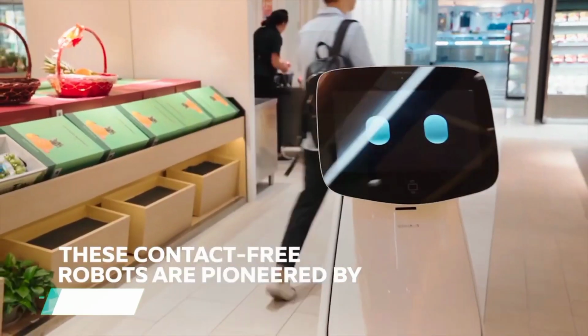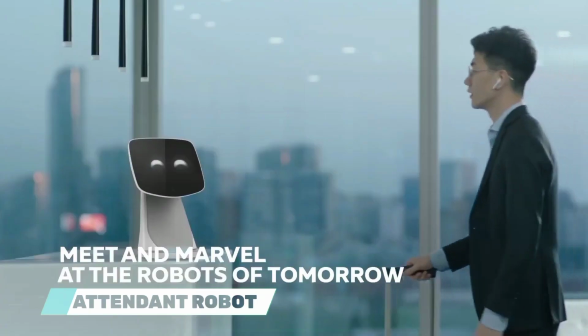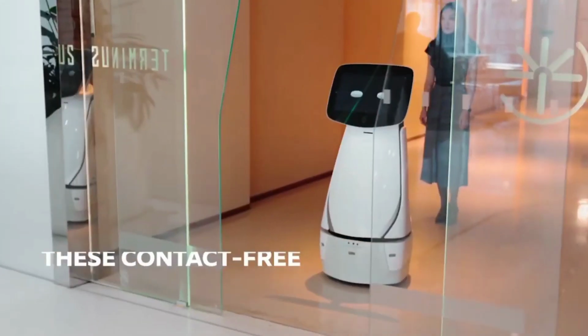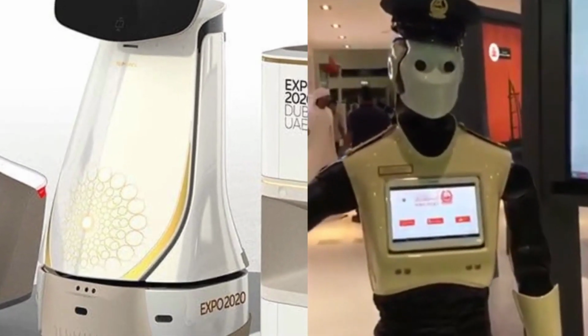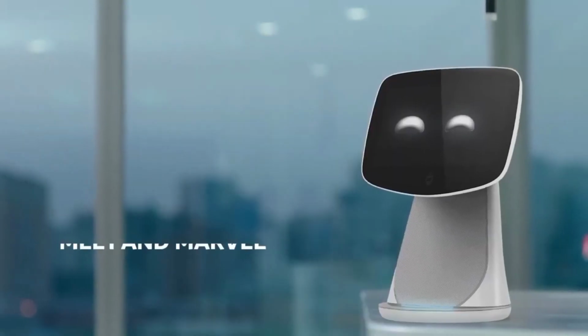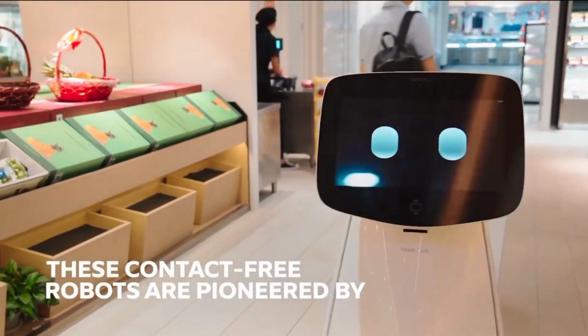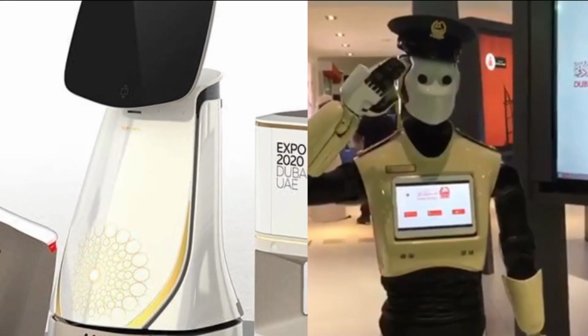The metallic tour guides of Expo 2020, the attendant robots, show you the way to your designated destination. The robots are fully equipped with multimodal interaction, including voice interaction with natural language processing, facial detection, and facial recognition. They can display images, text, audio, and video for visitors to access and receive necessary information.